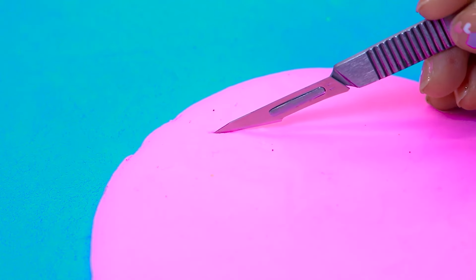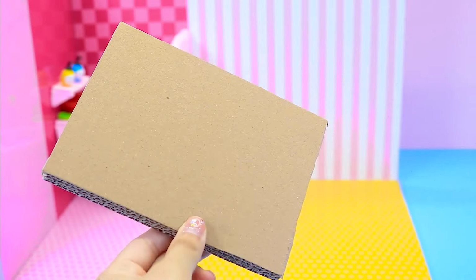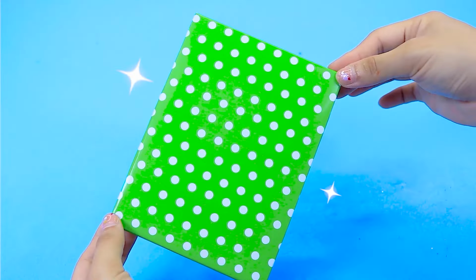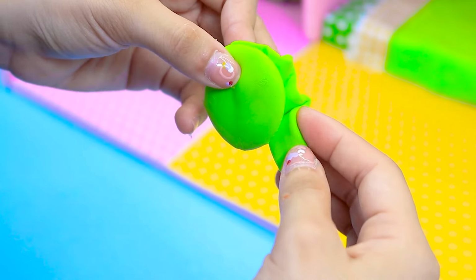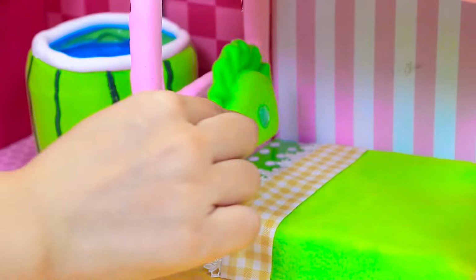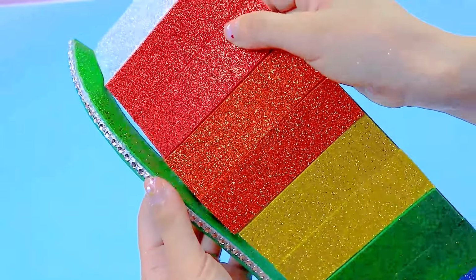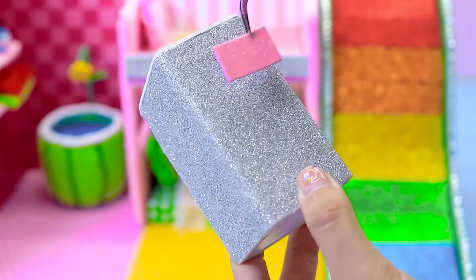Clay and cardboard. Do you love a bunk bed? Let me make it with clay. You want a makeup vanity table in your room? Let me make it for you.